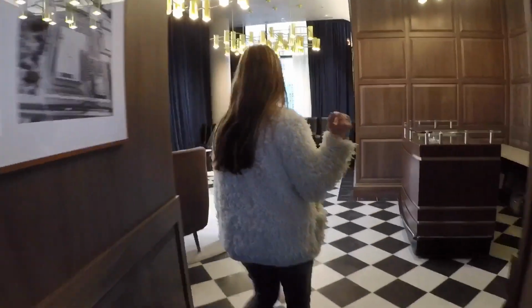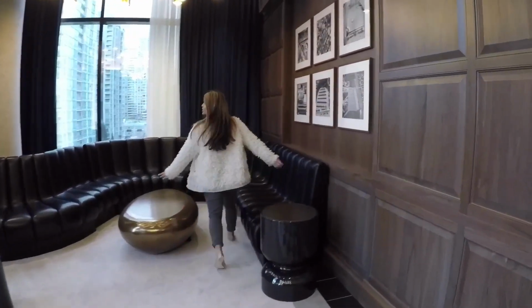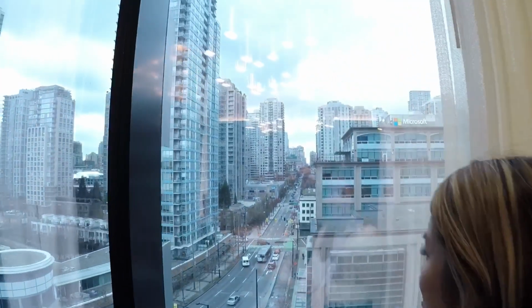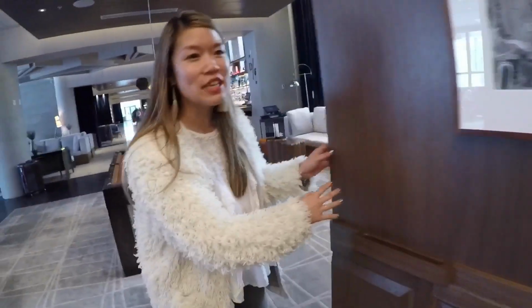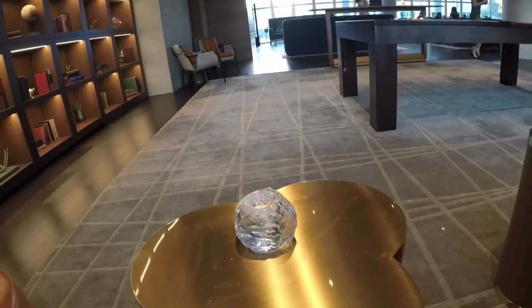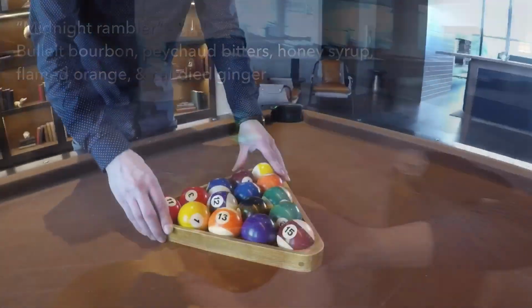Come on, check out this beautiful bar. Great for private parties, or just lounging around and being swanky on. Amazing, and I'm gonna check out the view. Great place to celebrate your next milestone birthday for sure. And when you're done, you just seal it back up. And no one's the wiser. Here we enjoyed some cocktails and played a round or two of pool.